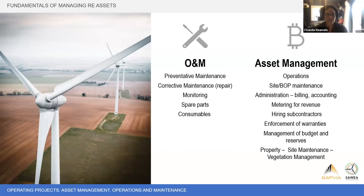So I said at the beginning, there are different areas under the O&M that you need to look at. So I've given you some of the tasks that fall under the operations and maintenance, and some of the tasks that fall under the asset management. And the asset management really is primarily making sure that everything on site happens.